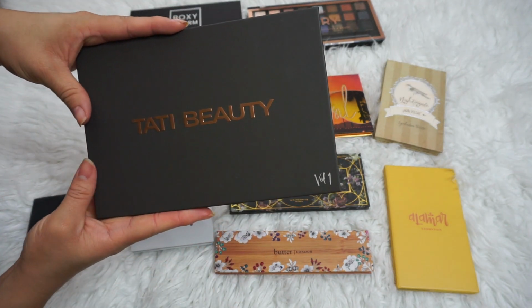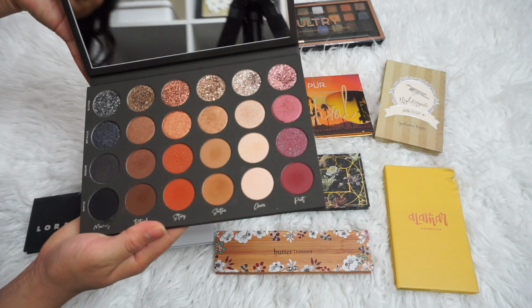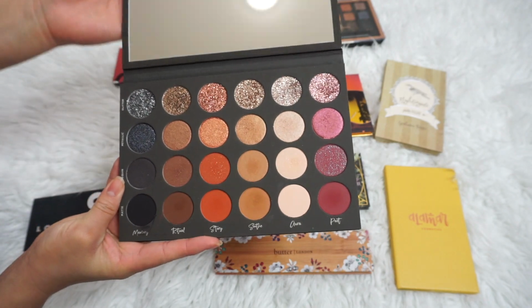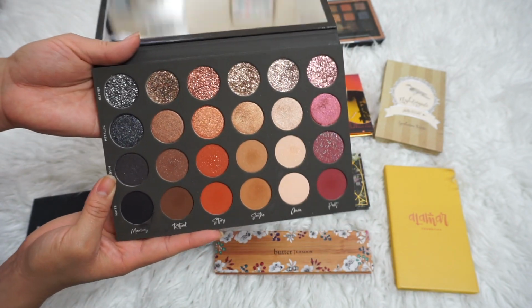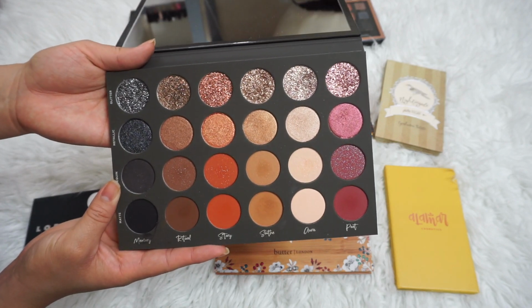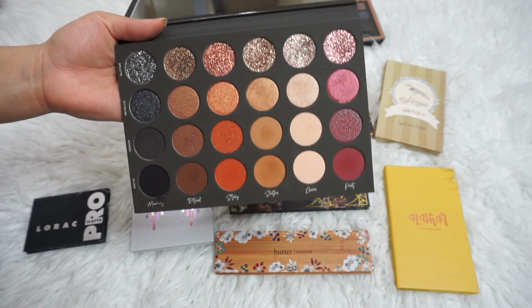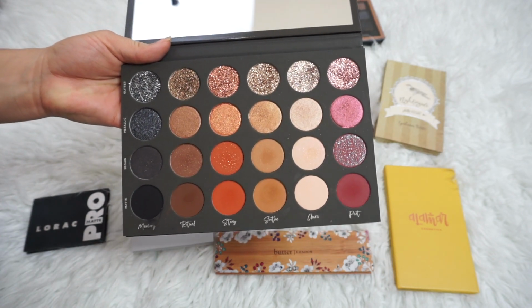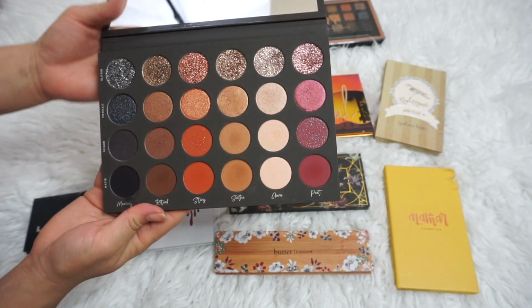Okay, the next palette here is from Tati Beauty. This is the Vol. 1 palette. So far, it's the only palette she's released. I think it's the Natural Textures or something like that. Really pretty big mirror, as you guys can see, and then the rest of the palette is absolutely gorgeous. I absolutely love this palette. Again, another palette that I would continue to use over and over again if I allowed myself, but I do try to rotate my makeup because obviously makeup does expire. But really pretty. Absolutely love it.